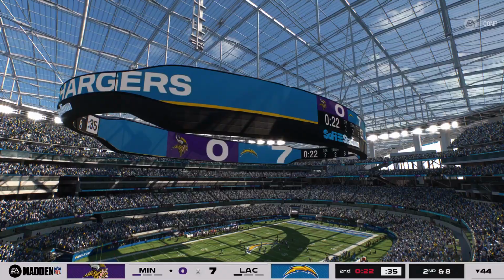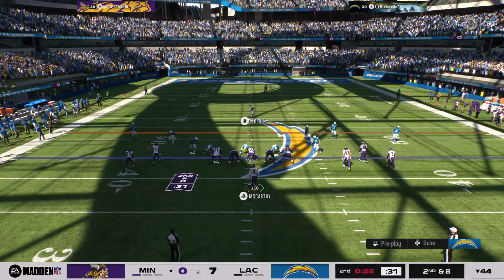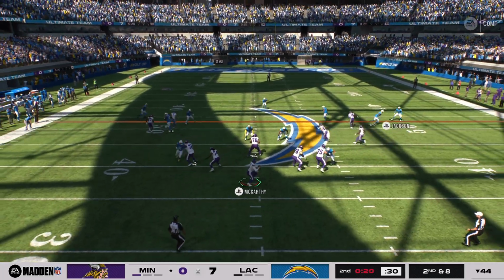The positive of that effort, you didn't go backwards. You didn't have a negative play. If there was a negative, you didn't get a whole lot done with your legs. Got to be more efficient now on second down.